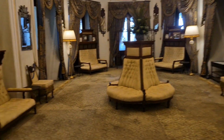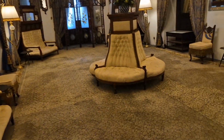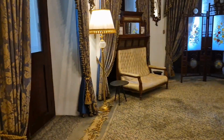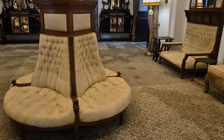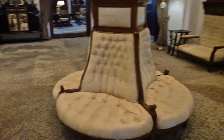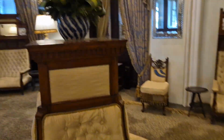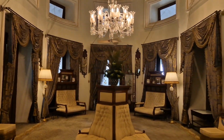So guys, this is actually called the gossip room. The story behind this goes that whenever a British royal came, the Nizam's wife used to take the British royals' wives and they used to sit over here and chat. Therefore, it's called the gossip room. Nothing much to show in this room. I found it an okayish room as compared to the other rooms. But this piece of furniture, this is a low-seated chair which was custom built for the Nizam's wives and her friends. This was the gossip room. Actually, a room this big just to talk. Imagine the Nizam's wealth now.